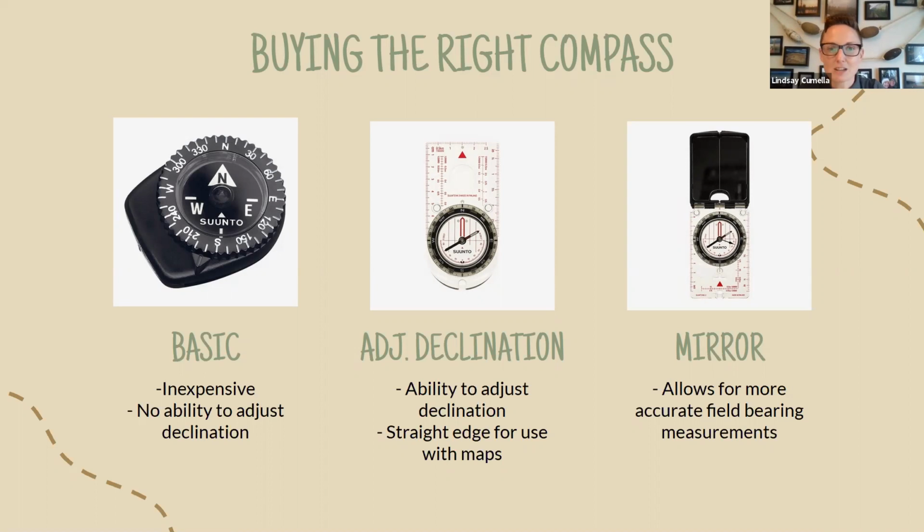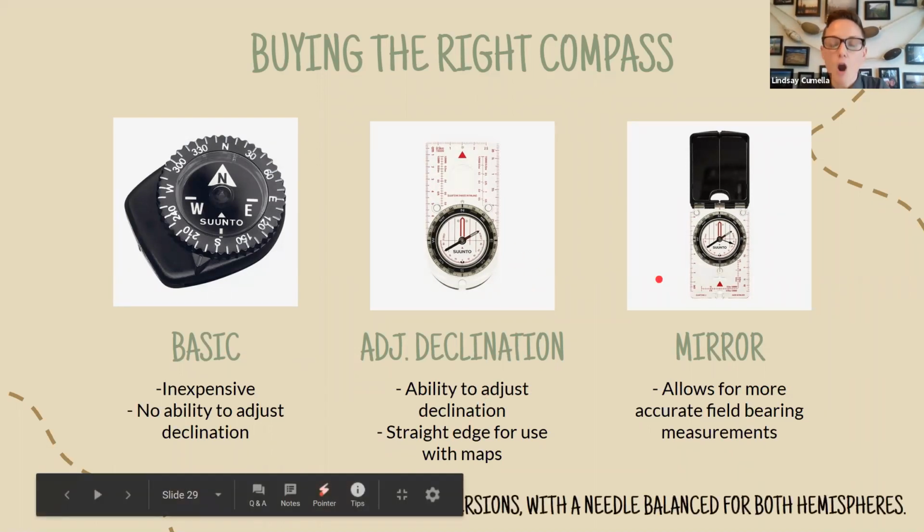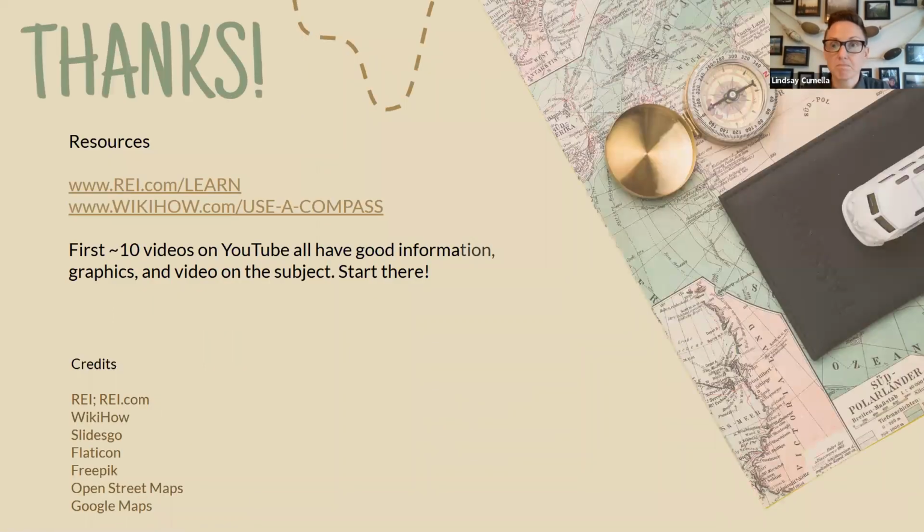These are your basics. I always recommend people go with either the second or the third option. The other thing to know is that all of these come in global versions, which are balanced for both hemispheres. Those add a little bit of money to the price. You're looking at somewhere around $100 for a global compass. So it depends on what sort of work you're going to be doing and where you're going as to what exactly you need. But I would say first step, go grab one, grab a good map, and keep going with your education.